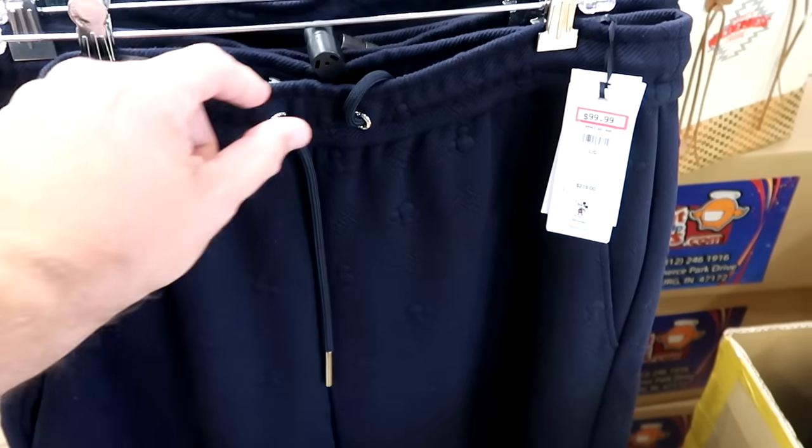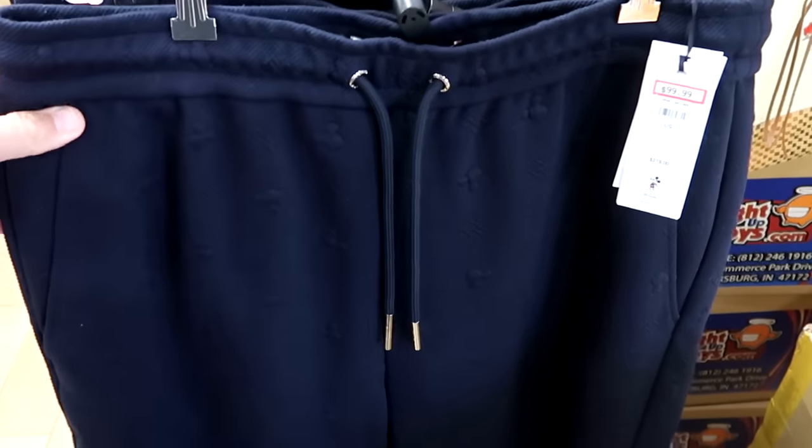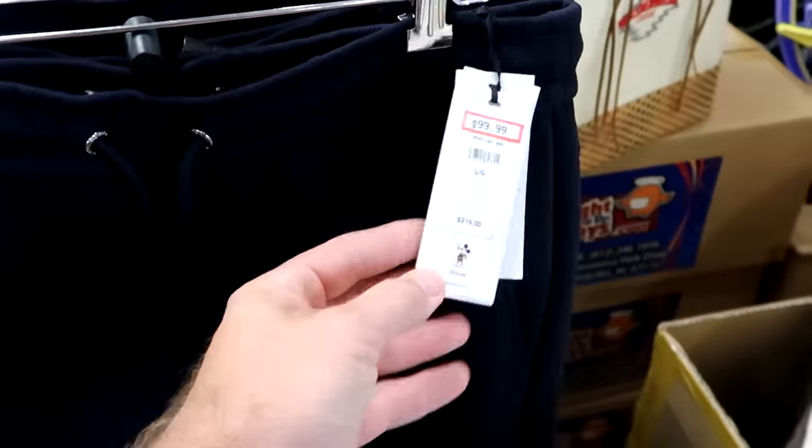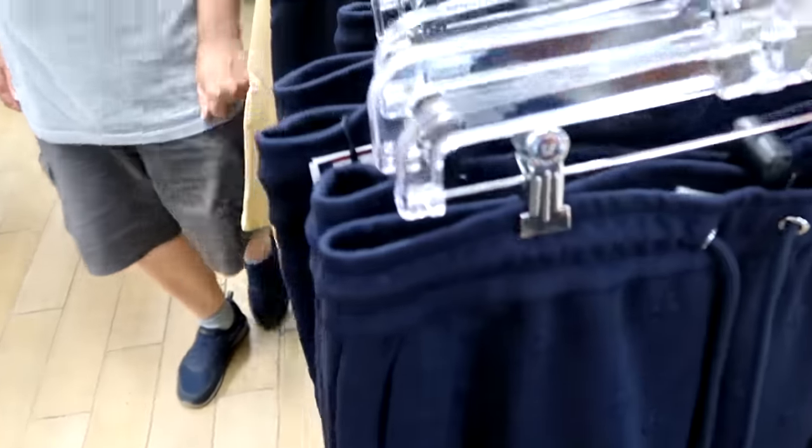Also up front, they do have a bunch of new additions to the Character Warehouse. These are the Disney Tommy Hilfiger sweatpants. If you look closely, you can see like the hidden Mickeys. It does say Disney and then Tommy Hilfiger. $100, marked down from $219. So those have some significant savings.